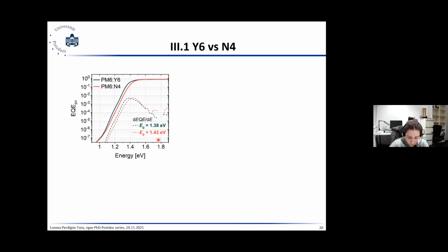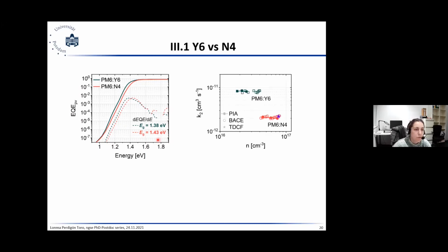So what we did, of course, was look at recombination. We used 3 different techniques. All of them pointed to bimolecular recombination in PM6N4 as well as in PM6Y6. So we could calculate the bimolecular recombination coefficient. And to our surprise, recombination is slowed down in PM6N4, but we do have a lower VOC. So it's not really explained by this.